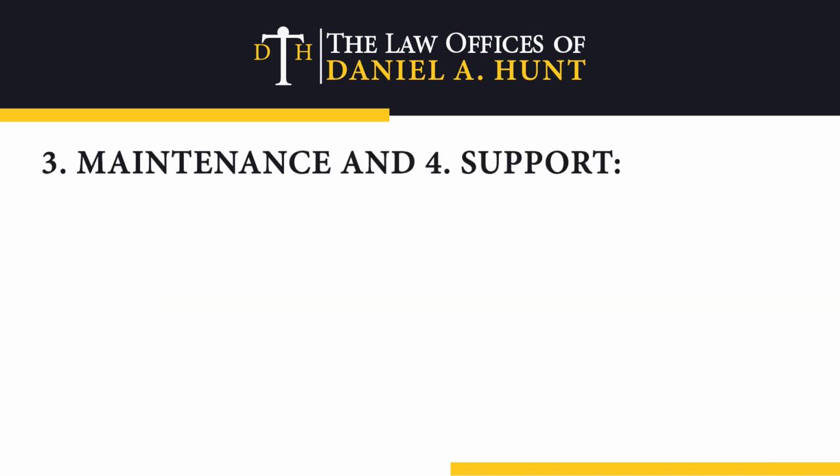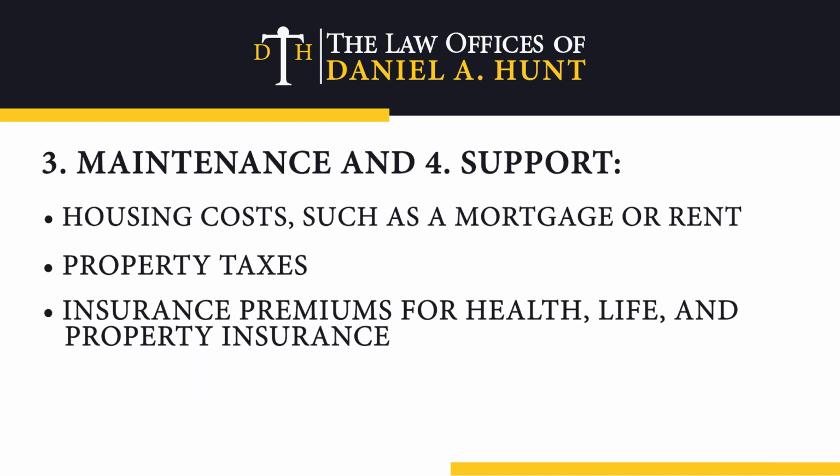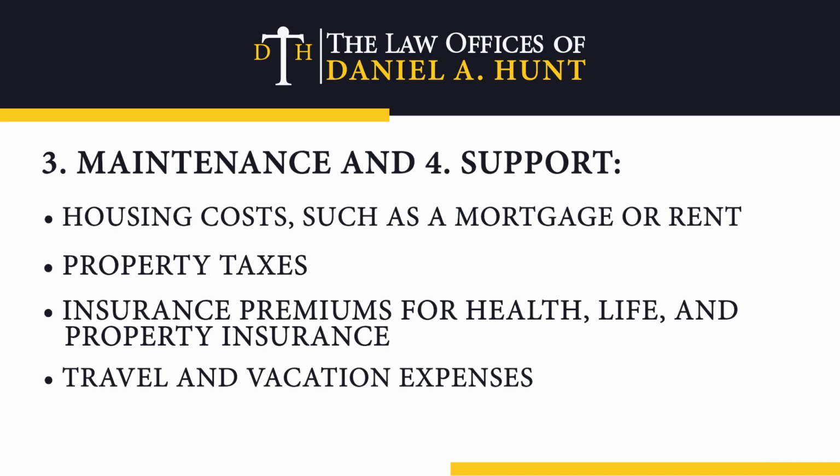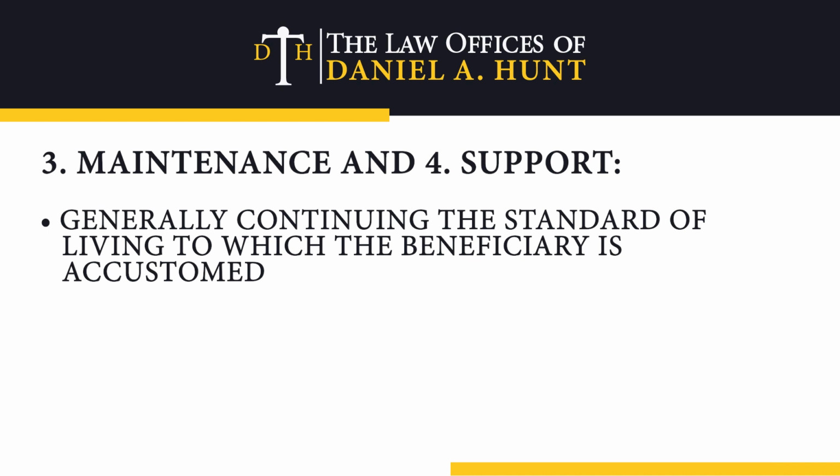Maintenance and support are both part of the same category, which often includes housing costs such as a mortgage or rent, property taxes, insurance premiums for health, life, and property insurance, travel and vacation expenses, home or vehicle repairs, and generally continuing the standard of living to which the beneficiary is accustomed.